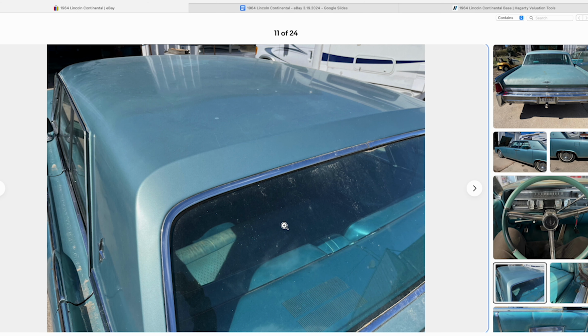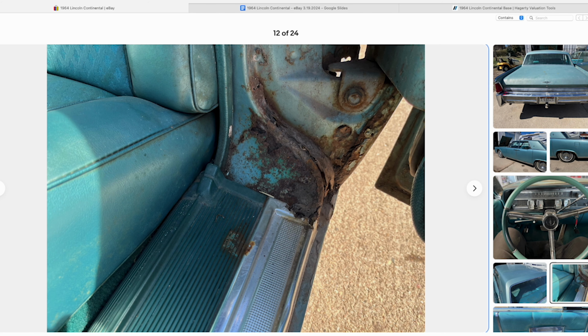Here we can see the back window. And what I'm kind of looking at here is, even on my 64, a lot of times this up here is going to be pretty bad off with the paint. Mine's kind of peeling as well. Over the course of time, water will collect there in that little river, if you will, and whatnot if this car was not kept inside.